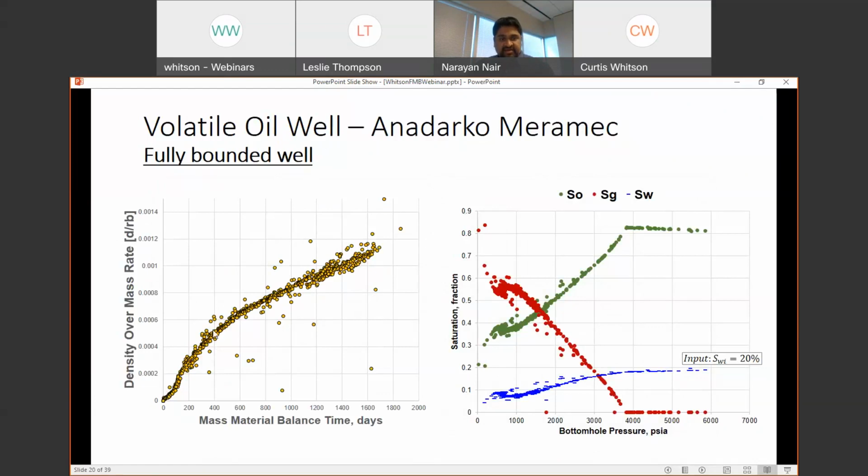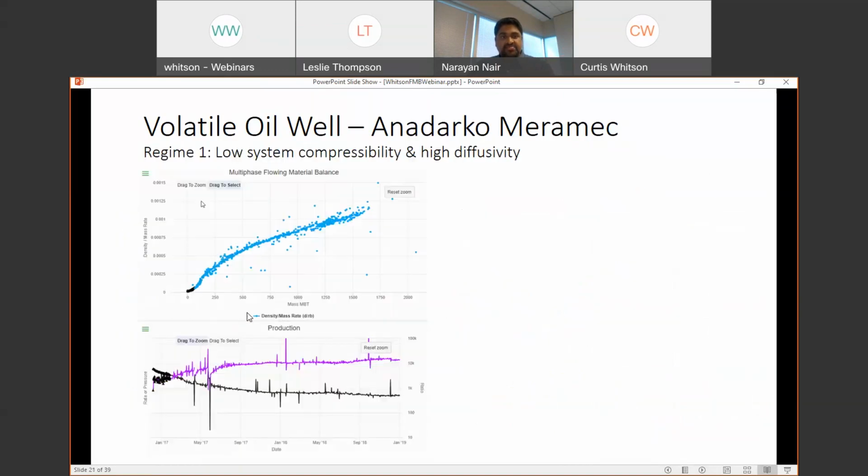So why do we see concave up and concave down behavior? Let's walk through what we think are 3 regimes in the production data in this particular well. The top left chart is the flowing material balance plot. I'm going to highlight what we think is the first regime, and I'm going to call this a low system compressibility and high diffusivity regime. The reason why is, if you look at the flowing ratios, the GOR in this case, and the flowing bottom hole pressure, it is the portion of the data in which the reservoir is undersaturated.